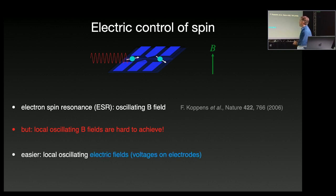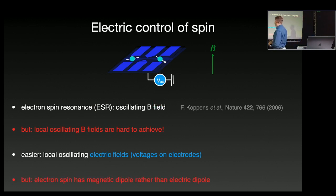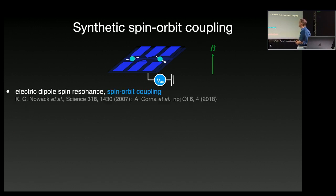So this is hard. What would be much easier is local electric fields, because that's what chips are made for, right? You have wires that go out that connect to only one gate, and you can also put an AC voltage, obviously, and so that's what one can do easily. But the problem is, of course, the electron spin doesn't directly react to an oscillatory electric field. That's the whole point of spin qubits, that they're not coupled to electric fields, that makes them so coherent. So then you need to also engineer this, and there are different ways you can do it. One is spin orbit coupling. I mean, the spin does weakly react to electric fields.